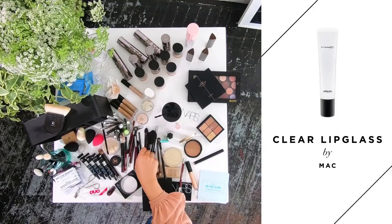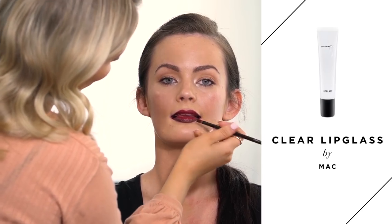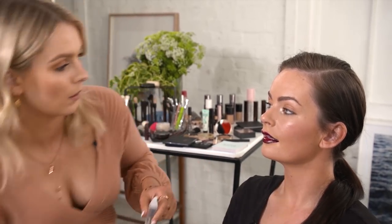I'm going to use the MAC lip gloss. It's just a clear gloss. This kind of brings it all together. It covers any mistakes. The gloss fixes everything. Yeah, this is a winner. That gloss really ties it all together, doesn't it? Beautiful, right? Great. Love it.